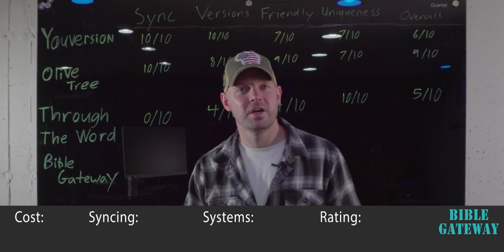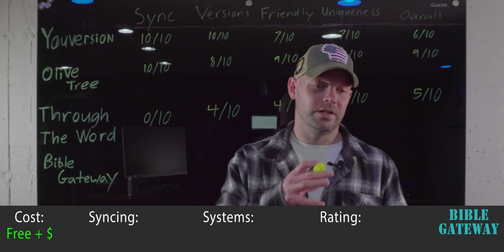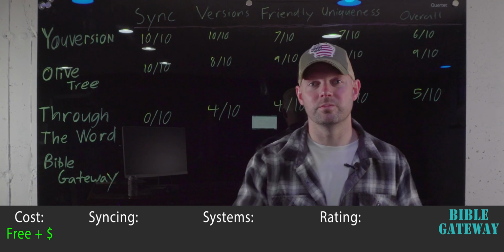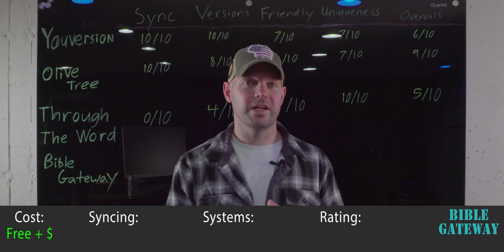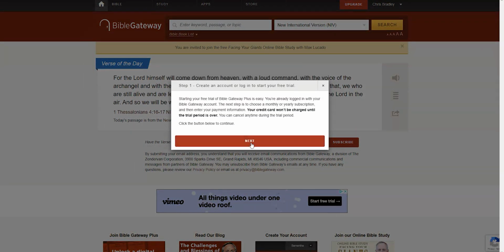As far as cost goes, Bible Gateway starts out at $0. You can create an account and just use some of the basic features. But again, like Olive Tree, if you really want to get into additional material and resources and all that, that's where you've got to start paying for it, which I'm not a big fan of their payment structure.